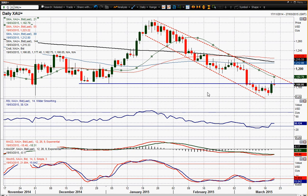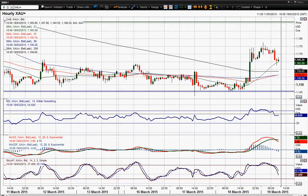Now, when I wrote my morning report very early this morning, I noticed that gold was sort of outperforming, just holding up well considering the dollar rally that we had overnight, but it's just starting to drift off again. And looking at the intraday hourly chart, you can see that happening. This is just in the last few hours, we've just drifted off again.